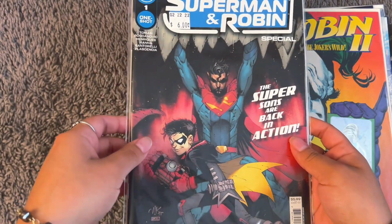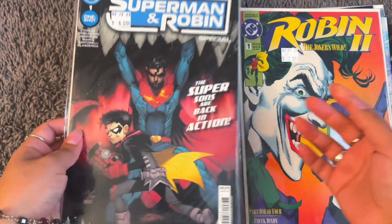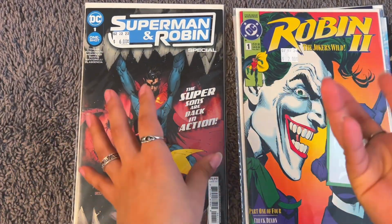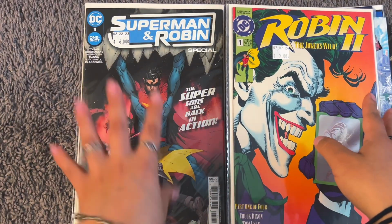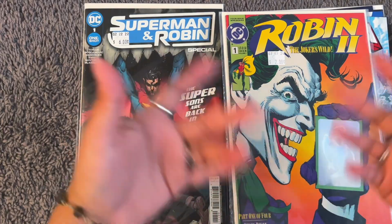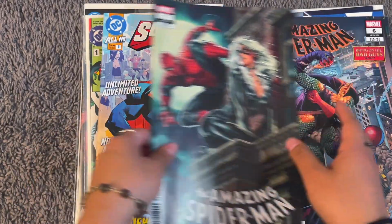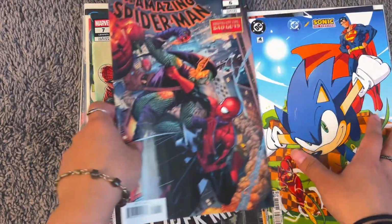It's a one shot, so I'm excited to read this when I get the chance. And I was looking for Super Son stuff, but this is the only thing I found that was kind of related to Super Son. So yeah, that's basically my haul for today and the past couple weeks.